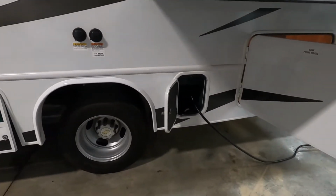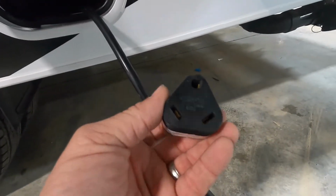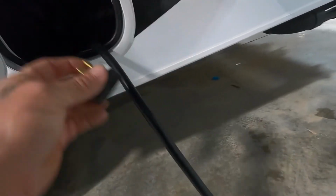First thing we'll do is hook up your power. A power cord conveniently stores right inside here. Big long power cord, 30 amp service. Should you need to plug in at home, there's a 30 to 110 adapter that comes in your convenience pack. You can also run this cord down through this hole. Gonna hook your power up.